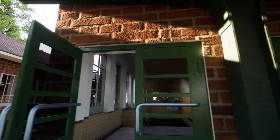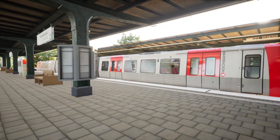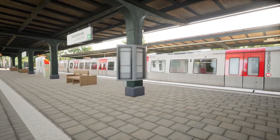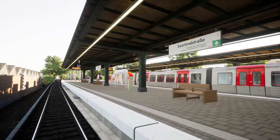And where are we now? We are now at the station Saarlandstraße. And the particular thing about this station is that there is a parking lot, kind of a parking lot for trains attached right to it.